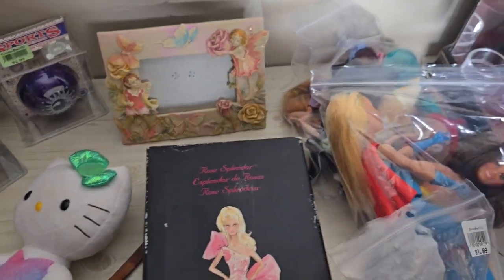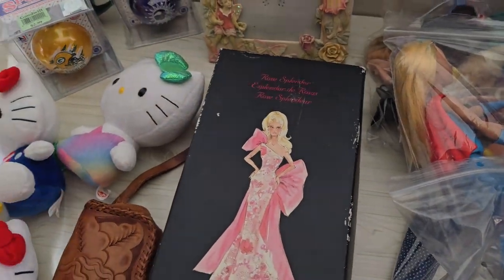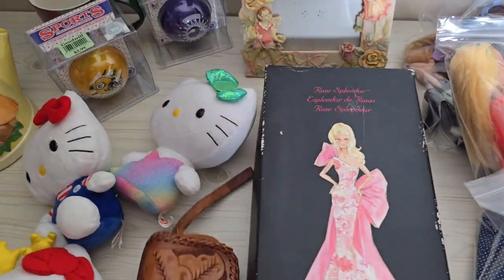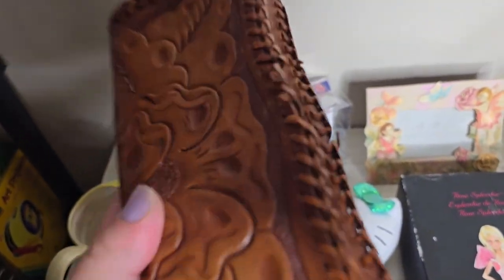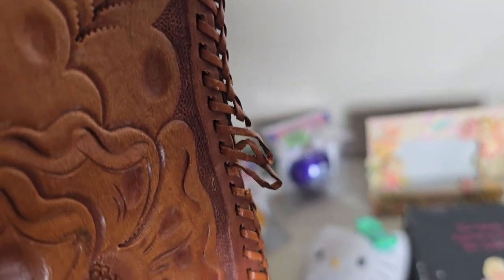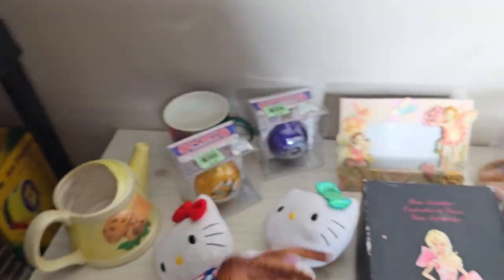I did end up getting the Barbie. If it doesn't sell, I'm going to plan to give it to my daughter. My husband got this. He didn't notice how bad a shape it was. But we'll see how it does.